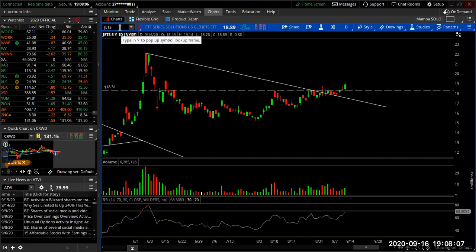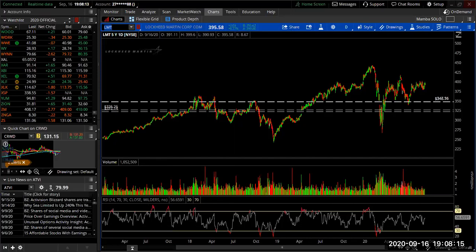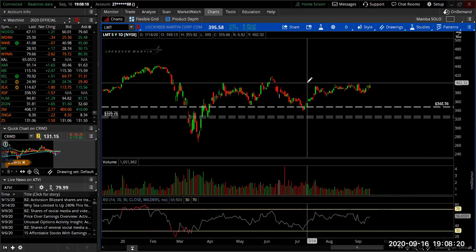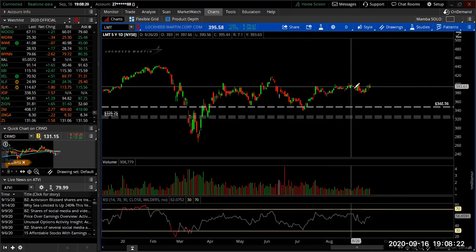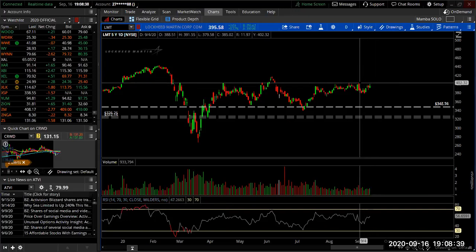Lockheed Martin. I saw their chart the other day, man, and it was running, and just from eyeballing it, it's in a trading range. Something's winding up. And I had been in Lockheed for a long time, and I would hop out. So when you get above 400... At 402, what's the high? 402.38.